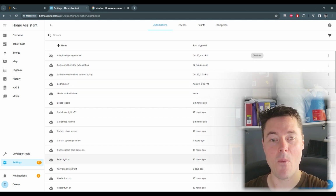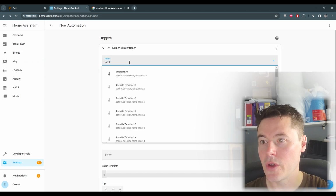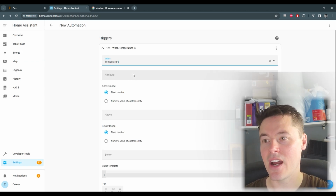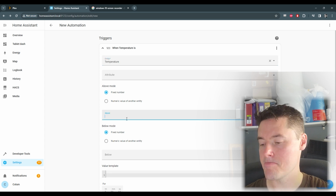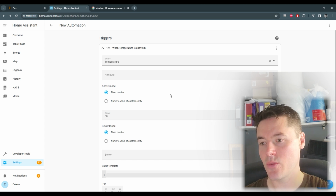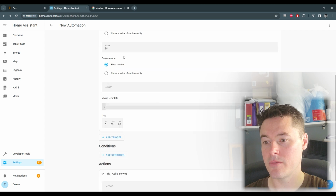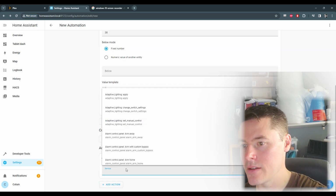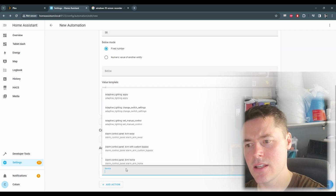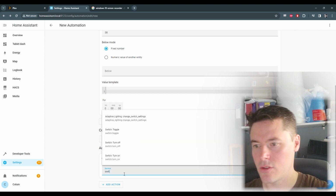But let's go into here and we are going to create an automation. So this is Home Assistant. It's a free software and it is fantastic to use. So this is a weather station that's currently sitting outside, and when the temperature is above, let's say, 38 degrees, we are going to come down here and then go to actions. We are going to call service, blinds. I think it's under chain. No, it's under switch. Switch, turn on.